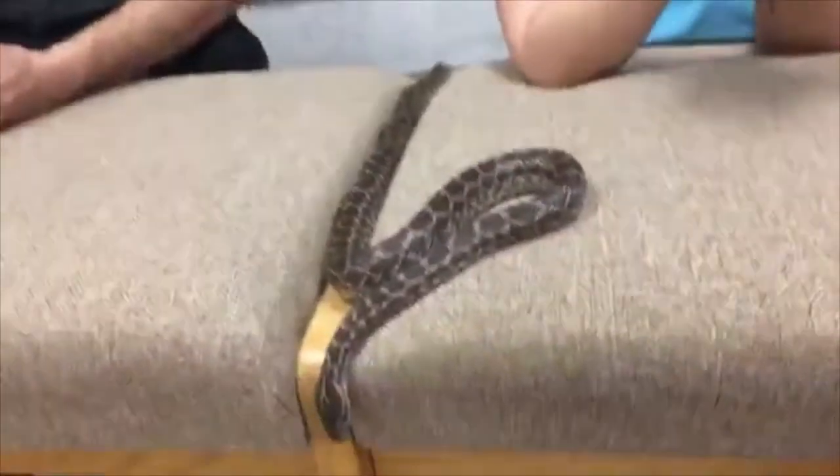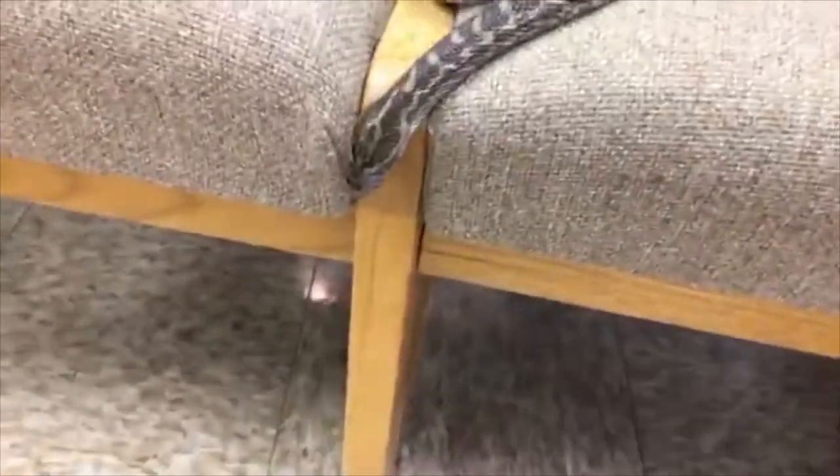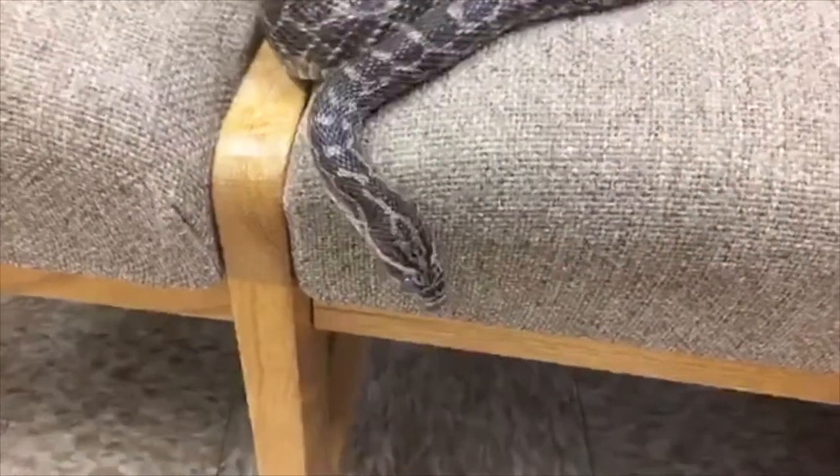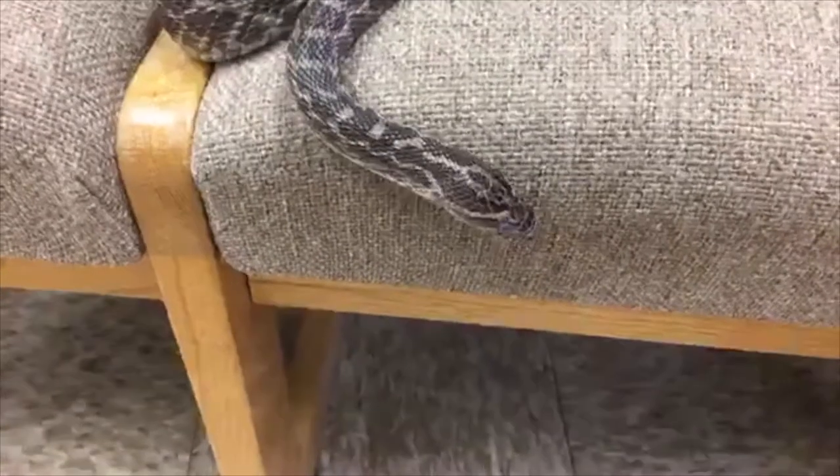So other reasons a snake could shed is if they're sick and they're trying to get rid of some sort of bacteria or parasite or something like that, but she's nice and healthy. For a 20-year-old snake, that is.